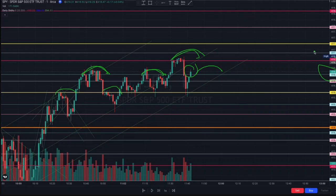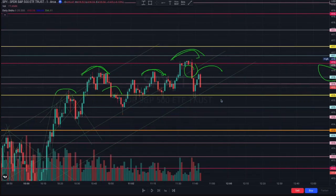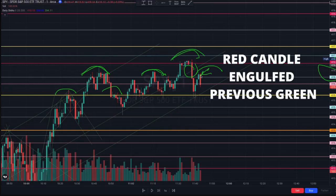Now this is where you need to start paying attention to see if the shoulder forms. Now let's see if the shoulder forms. Yes, the shoulder forms right here. You see rejection. When you see this, this is rejection.